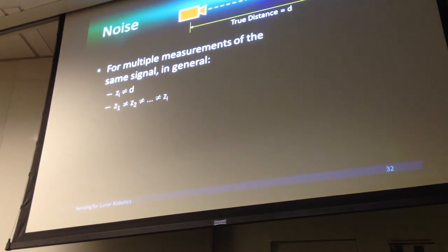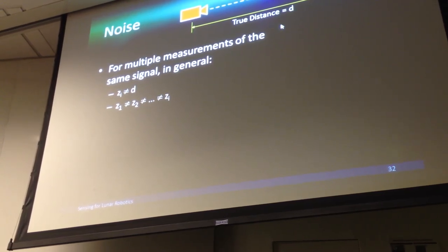So in general, what you measure is not the same as the true distance. With overwhelming probability, it won't be the exact same value. No matter how many digits you write out, there will be some difference. And in general, if you take multiple measurements of the same signal, they won't be equal either.